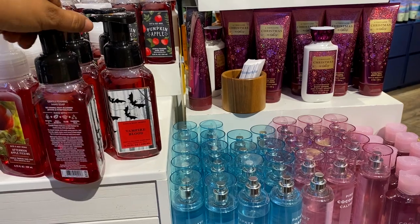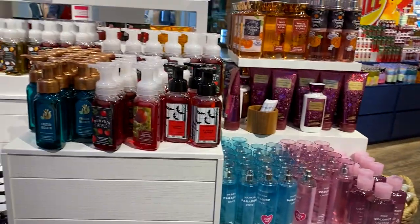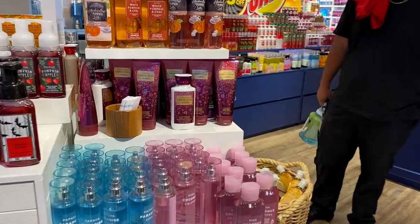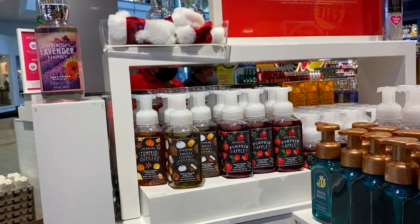Then they had Vampire Blood. I think somebody might have brought these back because last time I was here, they weren't there. So I'm going to go ahead and put that away until October for the boys. It's going to be super fun. I love how the soap looks like blood. And then they have a bunch of 1,000 Christmas Wishes, as well as that Papaya Paradise Cove.